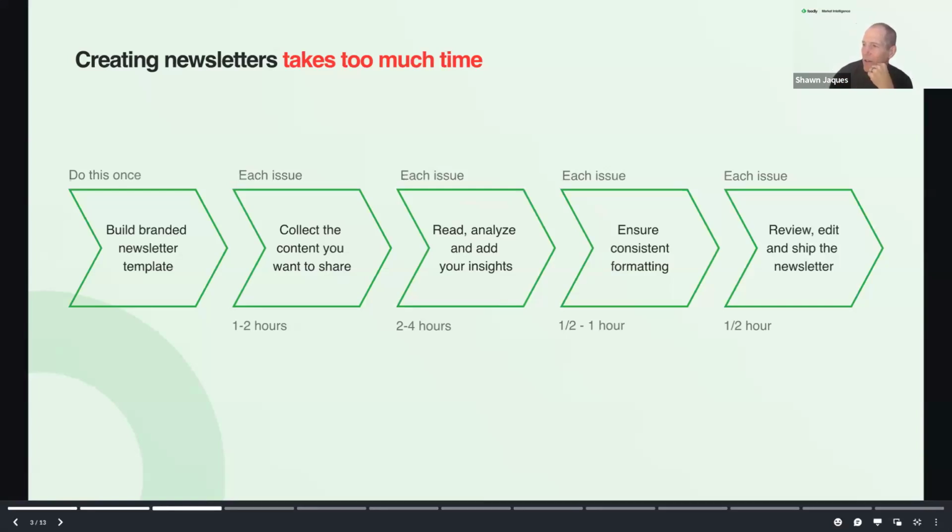So, if you are creating a newsletter today, how much time do you spend on each issue? So go ahead, 1 hour or less. I see a couple of people answering that. Some people don't create newsletters. Okay, that's good. All right, I'm going to end the poll. I'm going to share the results. Can you see the results, Farah?